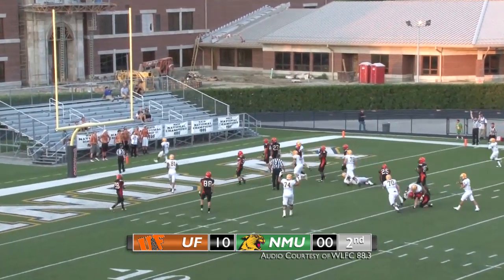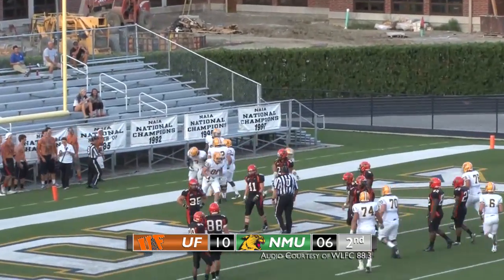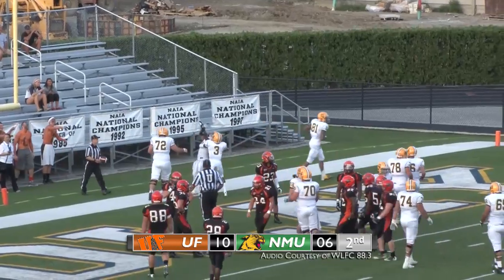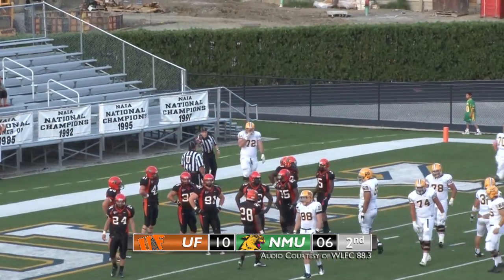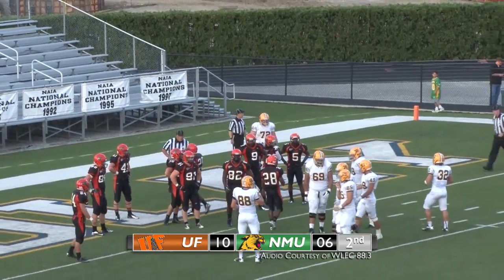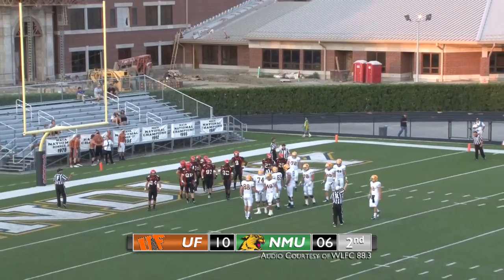Touchdown. They got some great blocks right up the middle, but I think that motion across the formation froze the Findlay linebackers. They weren't sure where that ball was going, could never find it until it was in the end zone. You've got an eclipse of that offensive line, and that really blocked it out there.